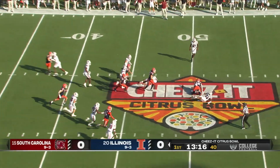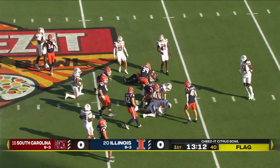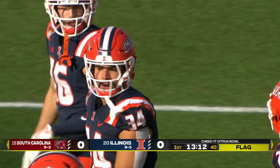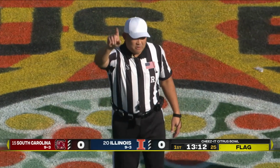Boy, there was contact and a flag subsequent to that as Juju McDowell tried to get the punt. He wasn't able to get close to it. He got rocked. There is no catching interference. It'll be first down.